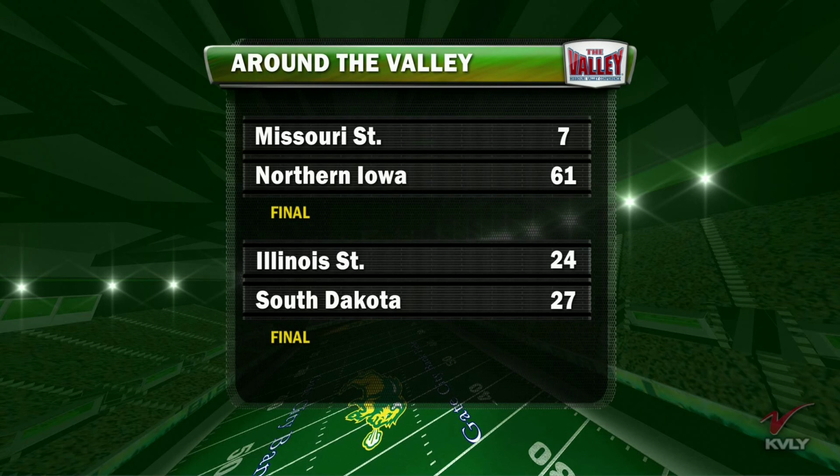4-3 overall. Illinois State, boy, the nightmare season continues. 3-5 on the season. Just 1-4 in Missouri Valley Football Conference play.